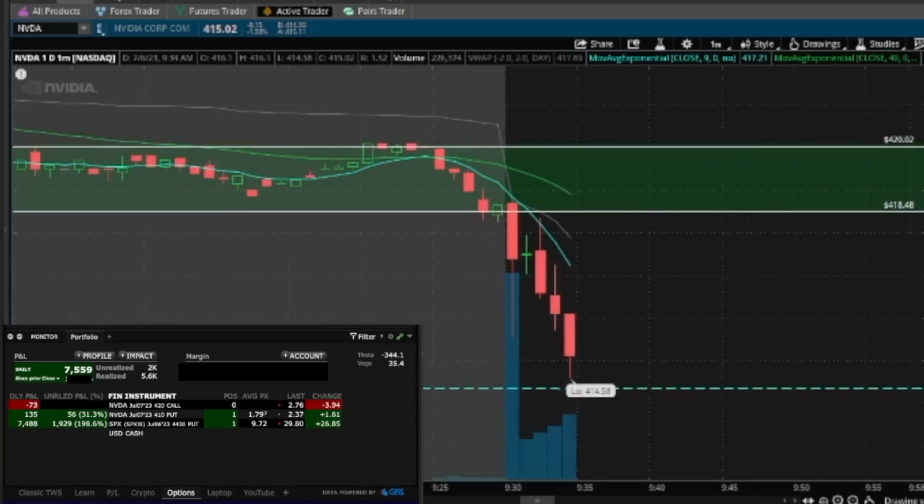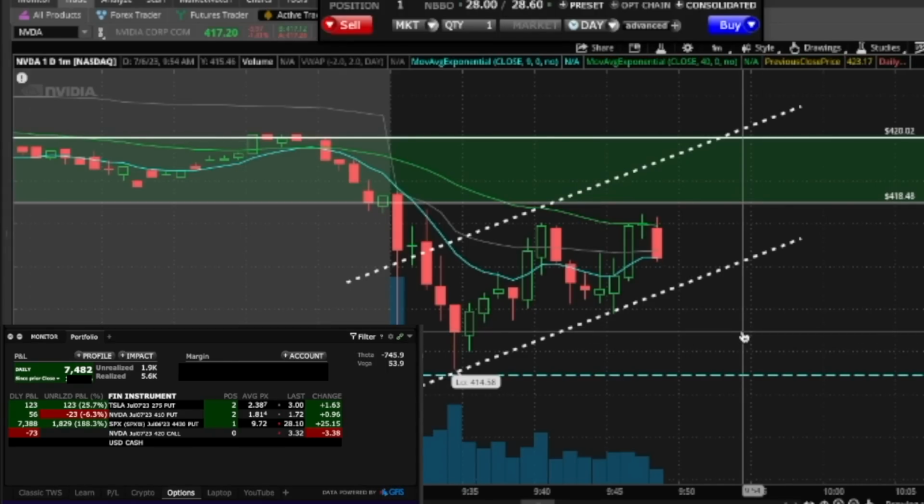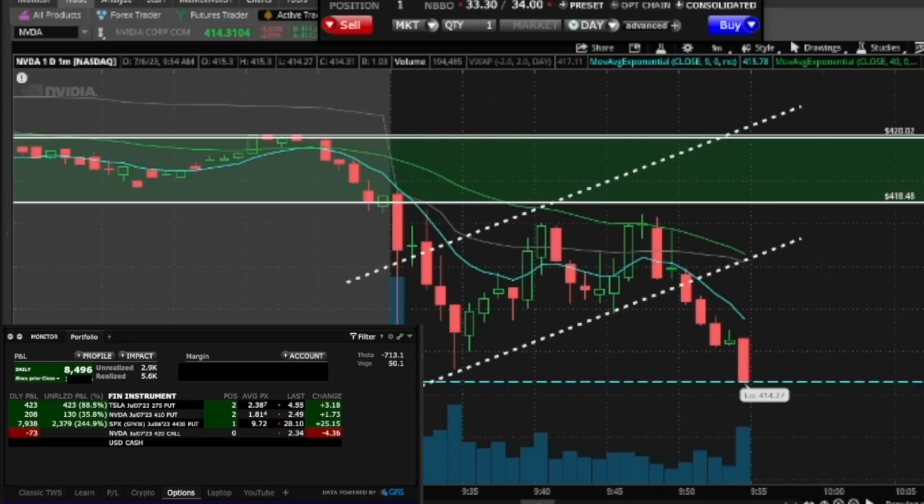All right, so be careful here. If you're in those puts, you're right at the 20 SMA. I would be scaling out here. 20 SMA on NVIDIA. Could hold it here. NVIDIA bear flag is very potential here. NASDAQ rejecting 15 too. NVIDIA bear flag looks fine. Tesla downside still looks fine. There goes NVIDIA.